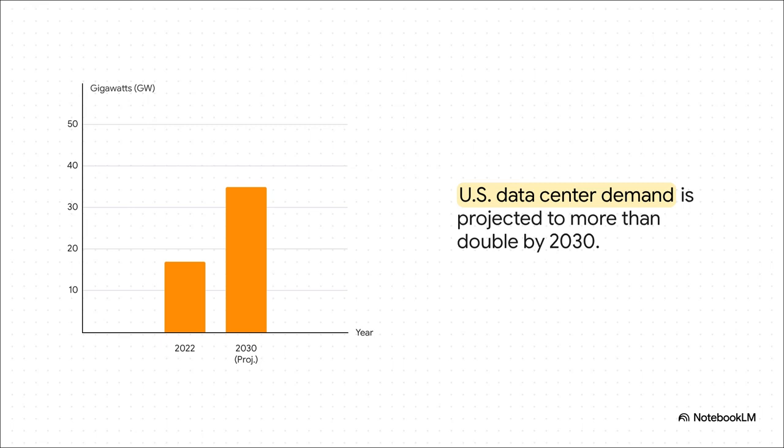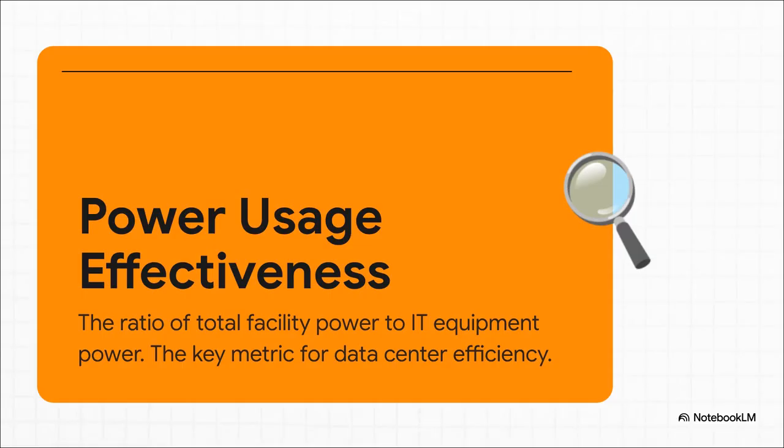Double. And if you look at just the United States, the trend is even crazier. Power demand is expected to more than double in just a few years, jumping from 17 gigawatts in 2022 to a projected 35 gigawatts by 2030. And what's driving this? Almost all of it is the crazy appetite of new AI models.